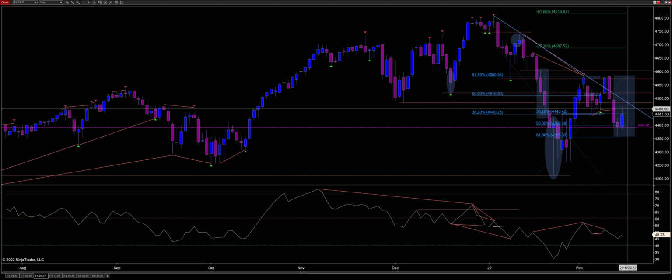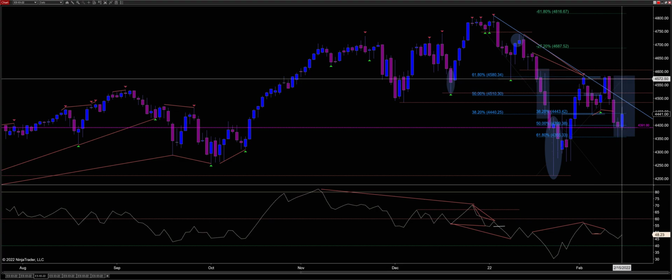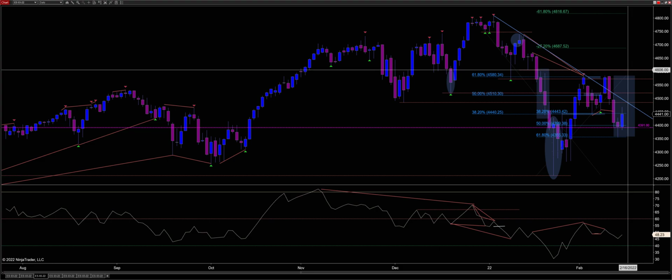Just keep in mind, if they do get up through the 86 highs, we still have that ledge there just around 46.06. And I think our eye level is 45.0575 or something like that.